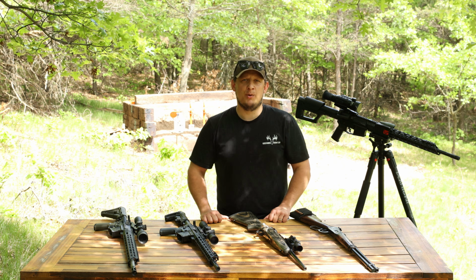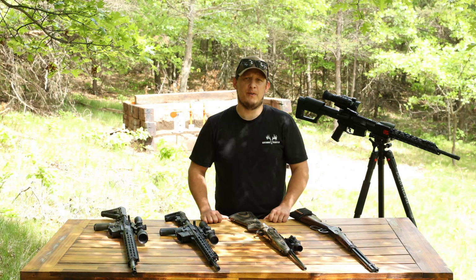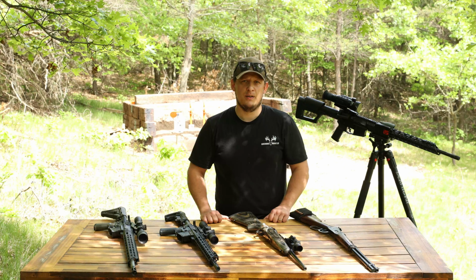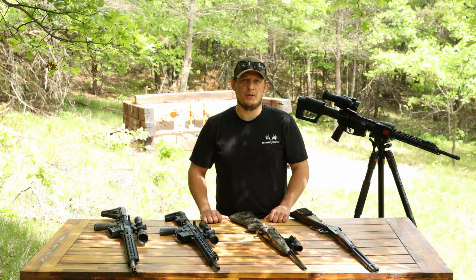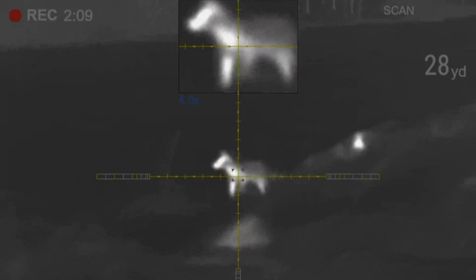It's estimated that somewhere in the neighborhood of 20 million Americans own an AR-15. That makes it by far the most popular rifle in the country. There are different reasons for owning this rifle, one of which is hunting, and that's what we're going to be talking about today. So if you're included in that 20 million and want to hunt with your AR, then this video is for you.